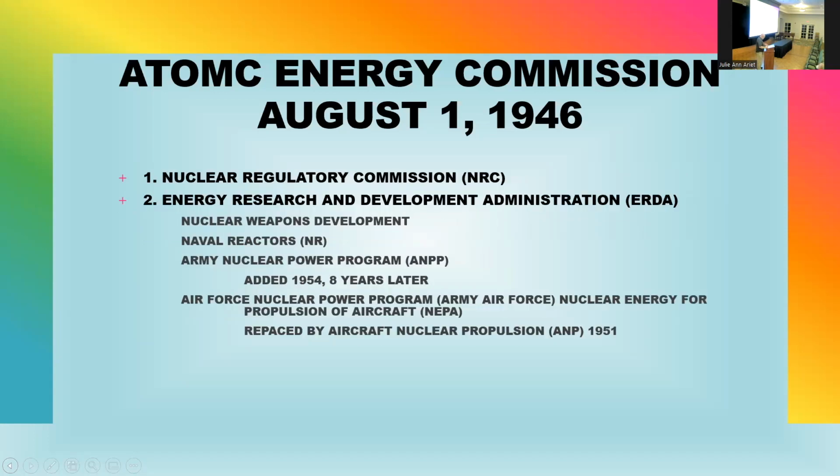An existing Army Air Force nuclear energy for propulsion of aircraft program, which later became the aircraft nuclear propulsion, in 1951 was shifted to the AEC. And then they had responsibility for all forms of energy, fossil, solar, wind, geothermal, etc. Of course, since this time, the Department of Energy has come into play, and things like nuclear weapons and national laboratories and other things, to a great extent, have found a new home.